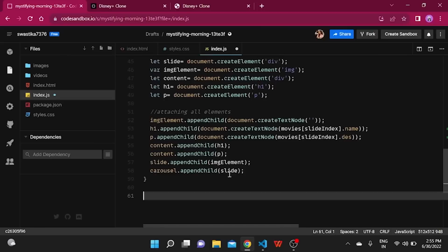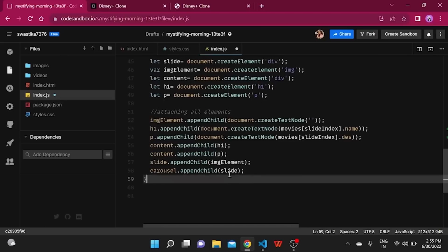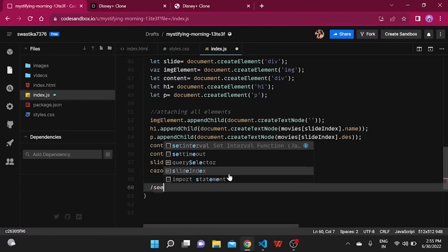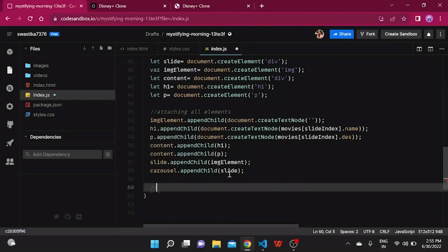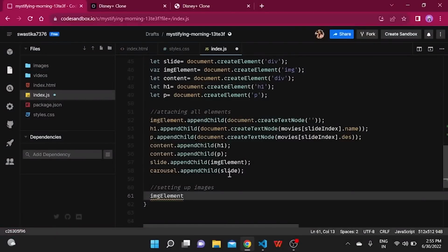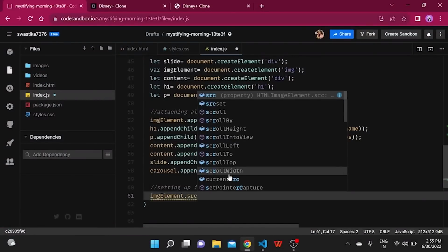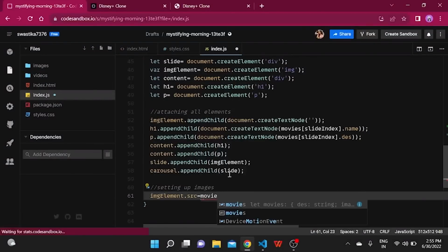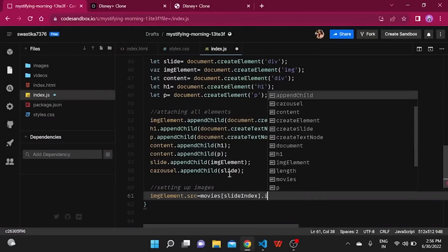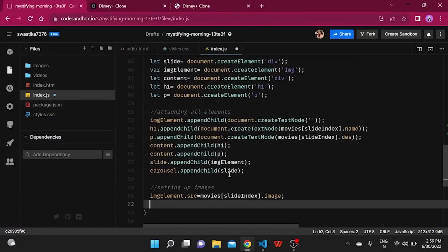Now, to mention the image source, we'll use the image element, and right below this, I'll add a quick comment that we are setting up the images. Now, the image element dot src is equal to movie slide index dot image, and after that we'll increase the index by 1, so we'll write slide index plus plus.